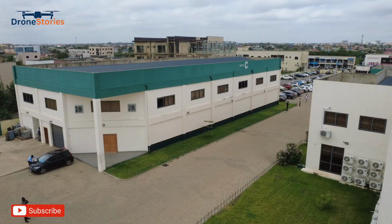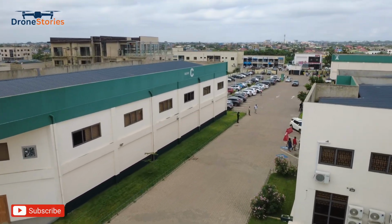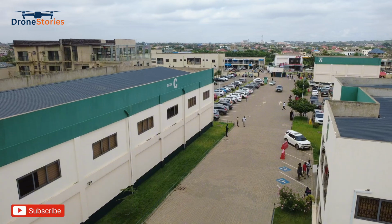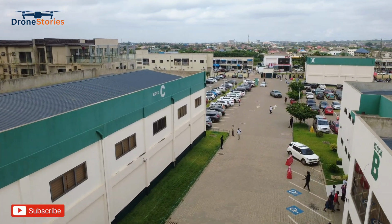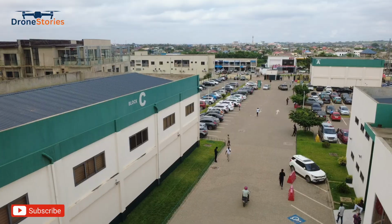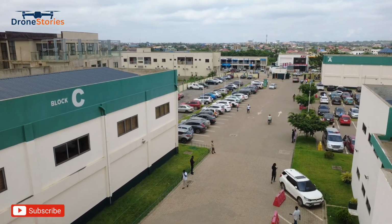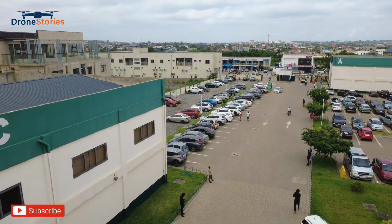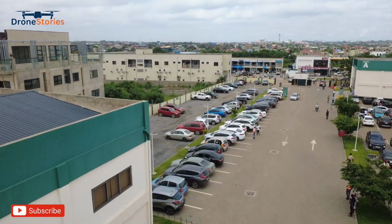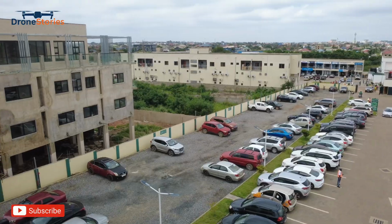For all of you that didn't know, this office used to be at the 37 side, which was really a pretty tight space. So they built this new premises for that. We will really go up and check the environment and see if it's government land or whatever. So yeah, that's Block C.